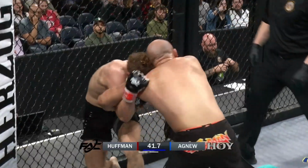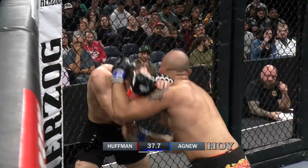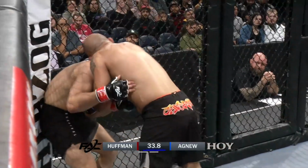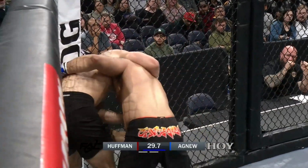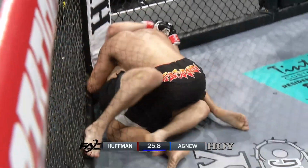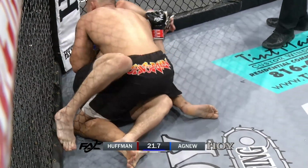Yep, we see Huffman able to get back to his feet. So good knee, and these guys are both throwing furies, but there it is. Huffman's back up to his feet. And the defense is working for Huffman to give up his back, but the clock is being chewed up with Agnew winning the round because of the back control. Beautiful takedown right there again by Alex Agnew.